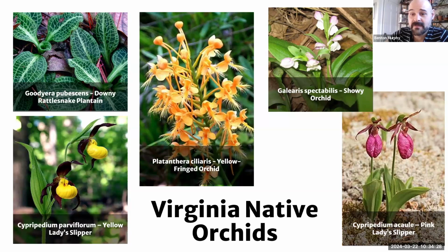You can buy a lot of these species from native plant vendors, but it's also important to note that 50% of our native orchid species in the United States are considered threatened or endangered, and poaching in the wild is an issue. We don't want you to dig up these orchids if you find them out on your hike. And if you are going to be buying some of these plants from a vendor, try and do a little bit of research to make sure that they're not poaching it from the wild as well.